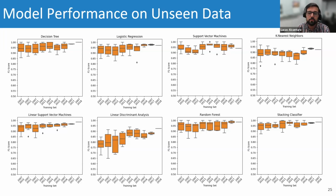As you can see from the fluctuating pattern within these blocks, training these models with more data every year did not help increase F1 scores, as the boxes within each plot are pretty much at the same height, except for models based on linear discriminant analysis. This shows us that the machine learning algorithms used in this study can be used to produce models with consistently high F1 scores, regardless of the amount of data used for training.